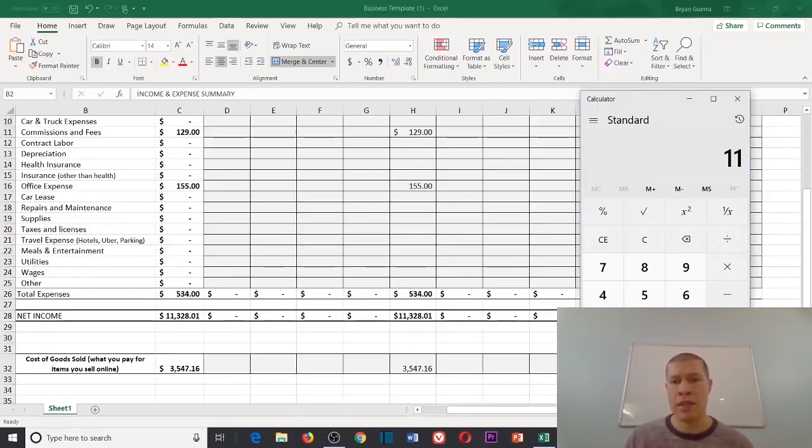So $11,328.01 minus the cost of goods, which is $3,547.16, equals a grand total of $7,780.85. That is the profit. That's what I profited from online arbitrage. That's not what I made. That's not my revenue. That's my profit. But I have to pay taxes on that.